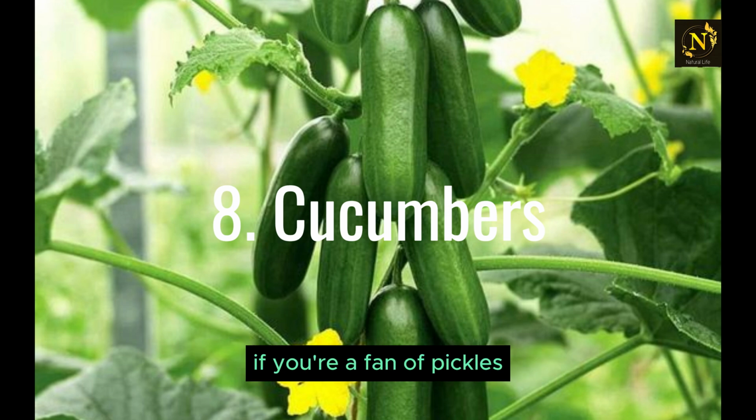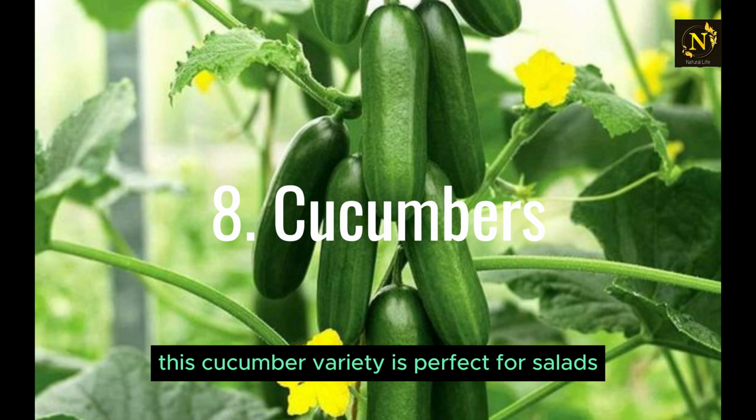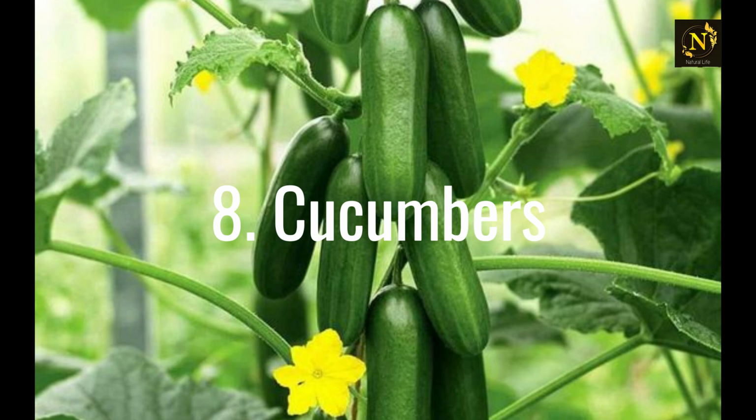If you're a fan of pickles, this variety could be perfect for you. It's a compact variety that produces excellent cucumbers for pickling. Salad Bush, as the name implies, this cucumber variety is perfect for salads. It's a dwarf, bushy variety that produces full-size slicing cucumbers.